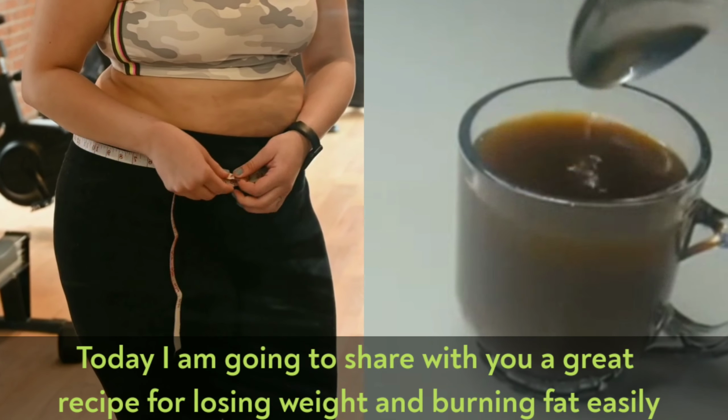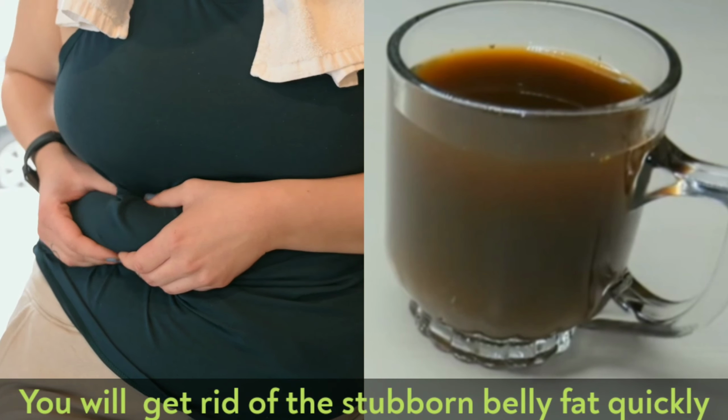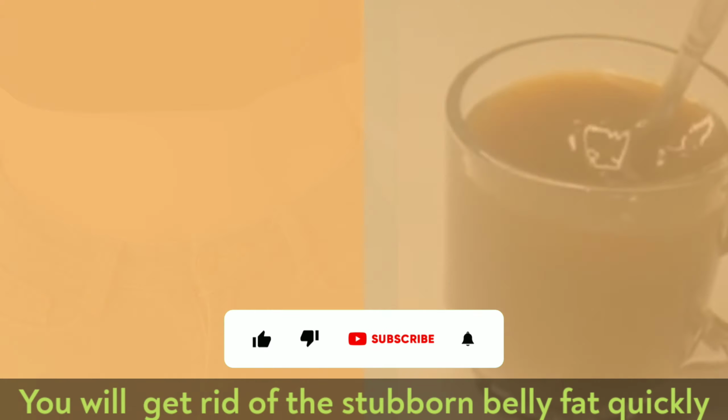Today I am going to share with you a great recipe for losing weight and burning fat easily. You will get rid of the stubborn belly fat quickly.